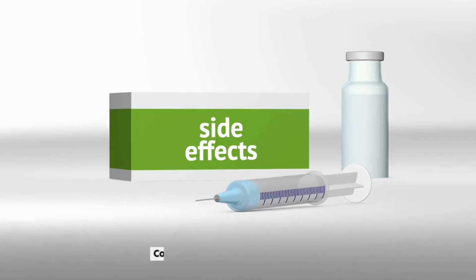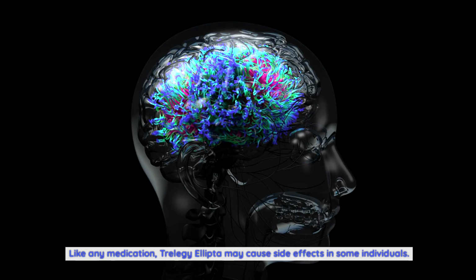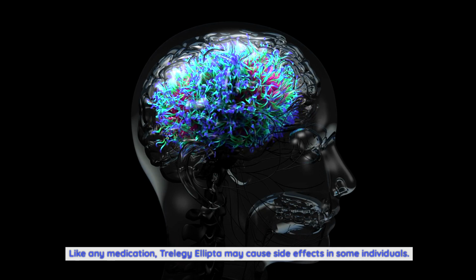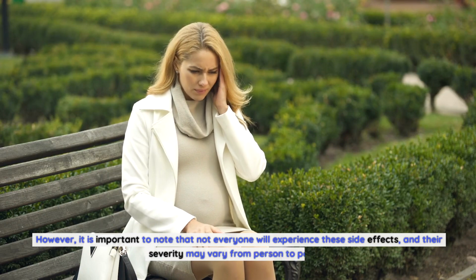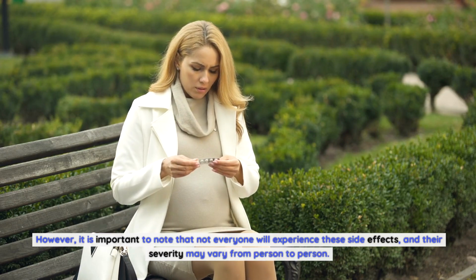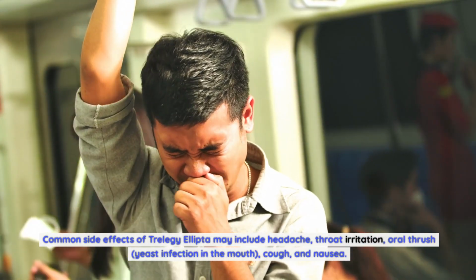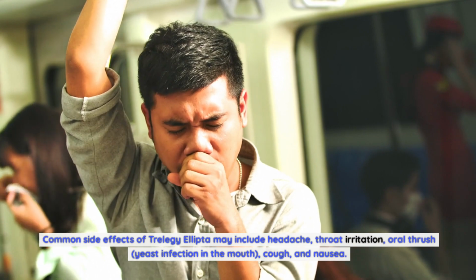Common side effects of Trelegy Ellipta. Like any medication, Trelegy Ellipta may cause side effects in some individuals. However, it is important to note that not everyone will experience these side effects, and their severity may vary from person to person. Common side effects of Trelegy Ellipta may include headache, throat irritation, oral thrush, yeast infection in the mouth, cough, and nausea.